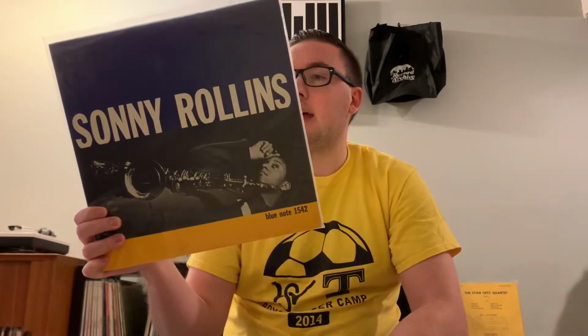This album was recorded December 16th, 1956, and then it came out in 1957. As I had already said, this was Sonny Rollins' first Blue Note album as a leader. This was not obviously his first album as a leader in jazz, because he had already had quite a string of albums on Prestige. Maybe about 6 months before this one, he had recorded Saxophone Colossus, obviously the masterpiece that album is, but also a handful of other Prestige albums.